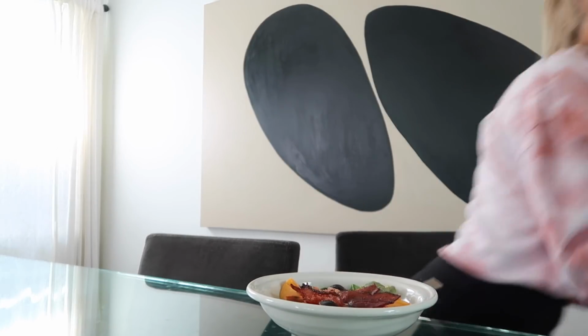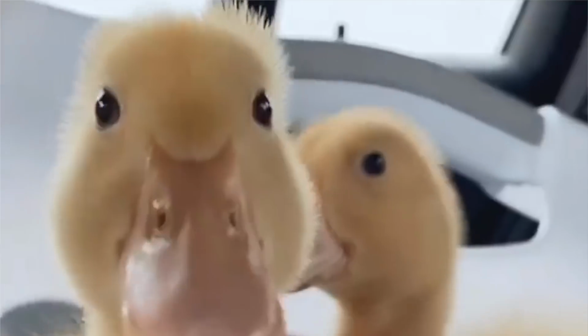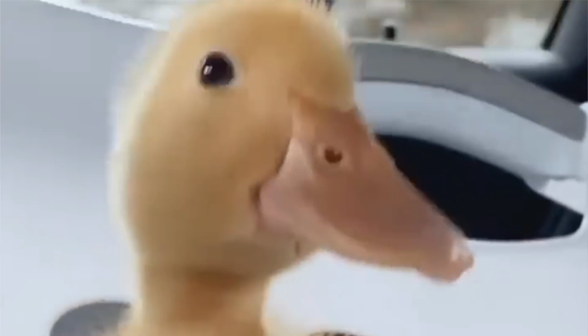Covered in dog hair. So we are picking up 2 duckies today. And we are so excited. We couldn't be more happy to raise little ducklings with our chickens. Have a little farm family over here, so super excited.